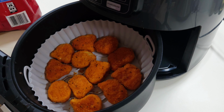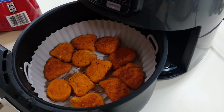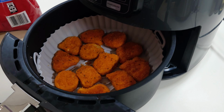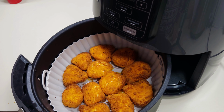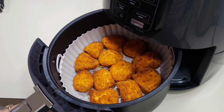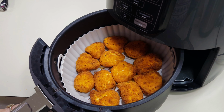And be careful when you're loading those in there. And I've got this air fryer on 400 degrees. We're going to set it for 10 minutes, and these chicken nuggets will be done. And 400 degrees for 10 minutes, and the nuggets are golden brown. Look at that. Now it's time to get the Parker House rolls in the air fryer.